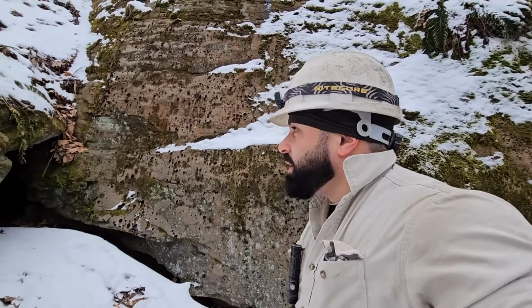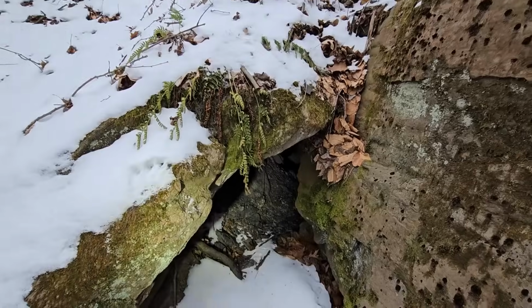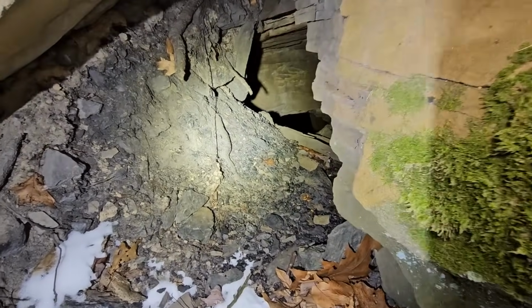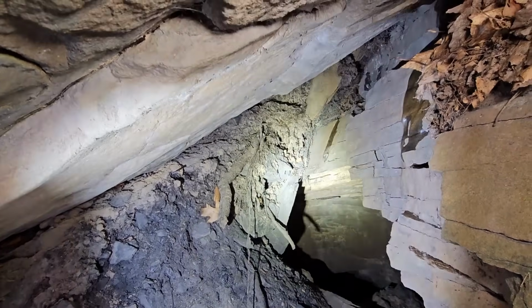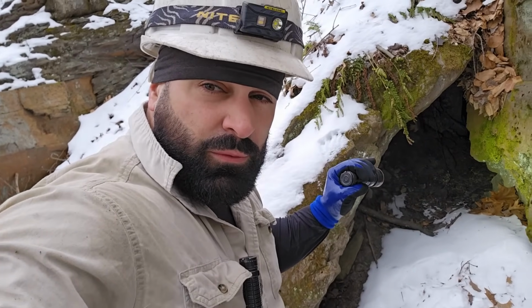Man, is it cold outside. And I just found an opening here. Maybe I could go inside and warm up a little bit. This looks promising. Goes in and drops down. I think that's a timber right there. Solid looking entrance. Yeah, what do you say? Let's go in for a look.